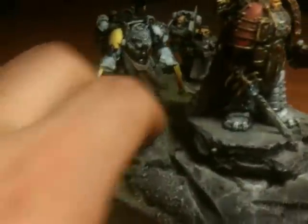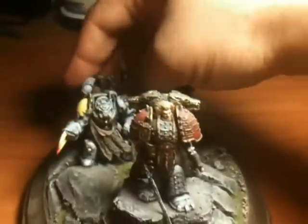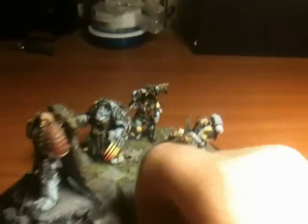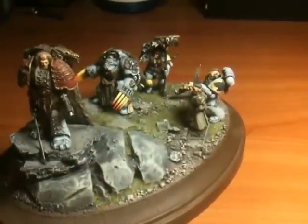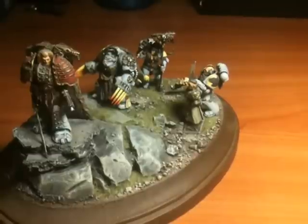a dynamic feel. So here's one view, and again, I just rotated Leman Russ there. Yeah, there we go. So when you look at it, if you look at it right, he's looking over a cliff, about ready to lead his troops into a battle.